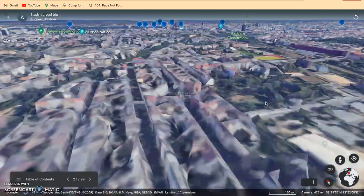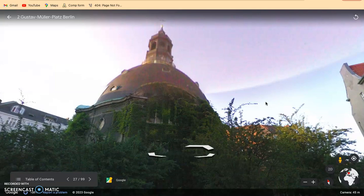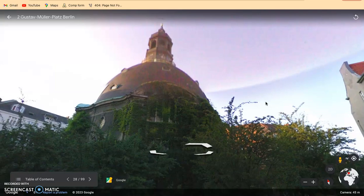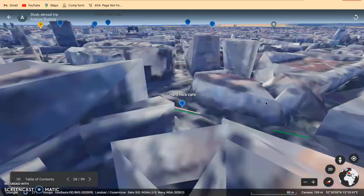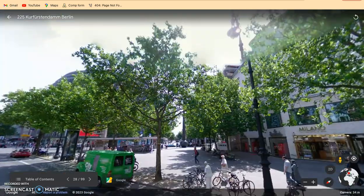We start out at Gendachnerch, which is one of the many churches, and then no trip is complete without a trip to the Hard Rock Cafe. And my computer could not load the imaging for the Hard Rock Cafe, so the street view down to the plaza with it in is the best I could get.